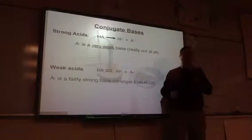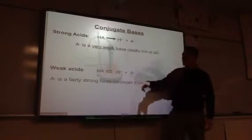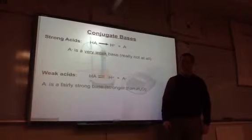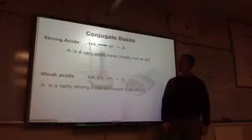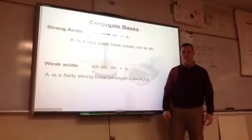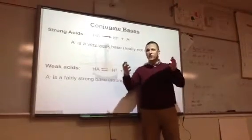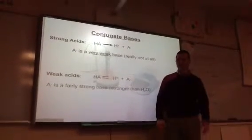Basic means it has some ability to take a hydrogen in. They don't. However, I'm using the same HA for both these strongs and weaks. Okay, really not at all. So it can't take a hydrogen. It can't take a hydrogen, even if you want it to. Why? Because that's the definition of a strong acid. It breaks apart. We're never, ever getting back together. So this anion cannot take any hydrogen. It's broken up for good.